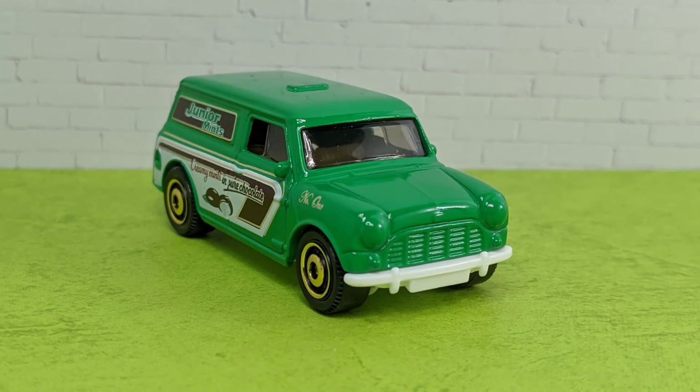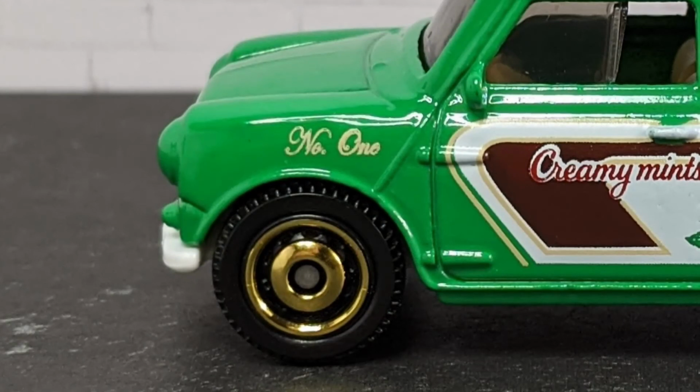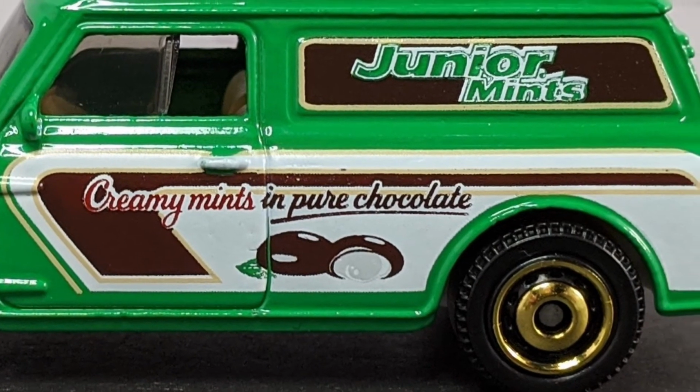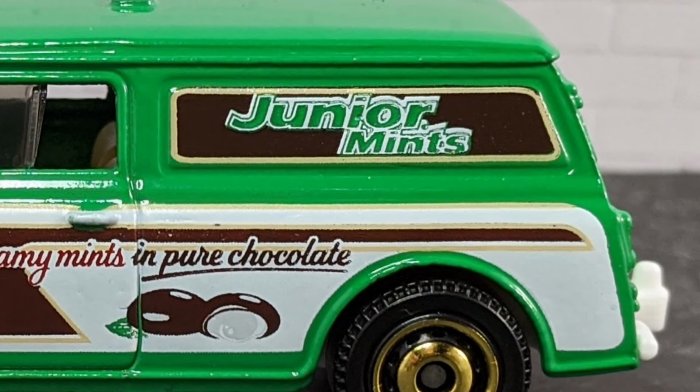Classic green enamel with white plastic base. It has ring disc wheels in gold chrome. That probably would have looked a little bit better in white, but the gold rims do match the vehicle number 1 written in script on the front panel. Along the side is a large white banner with brown and gold stripes. Creamy mints and pure chocolate is written in script, and there's a picture of 2 of the mints. On the long rear side panel is the Junior Mints logo in green and white. It's trimmed in gold. It's a little detail that was really well done.